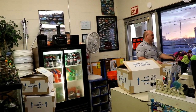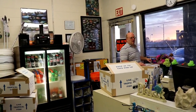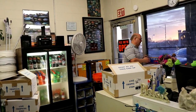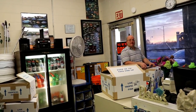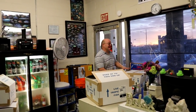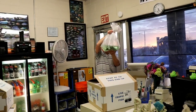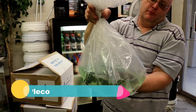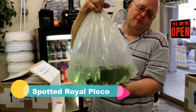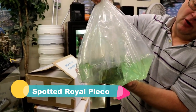The only other problem you have with pikes is sometimes they don't eat dry food very well. You've got to work out feeding them. I've seen some of them that'll eat anything and everything, but I've seen other ones that just refuse to eat. So, here's some more. These are the big royal plecos, the spotted royals. These are the big, gorgeous ones. These are the ones that you never see. It's probably a foot long there.